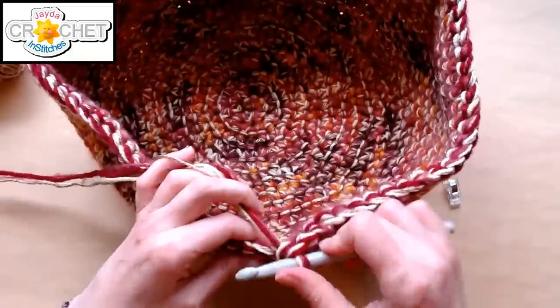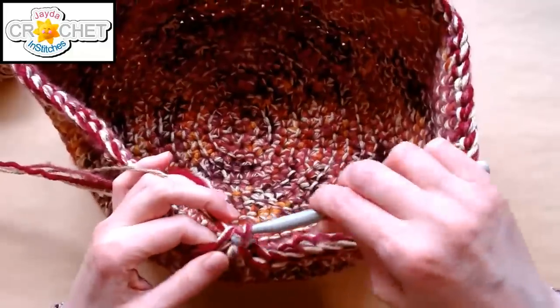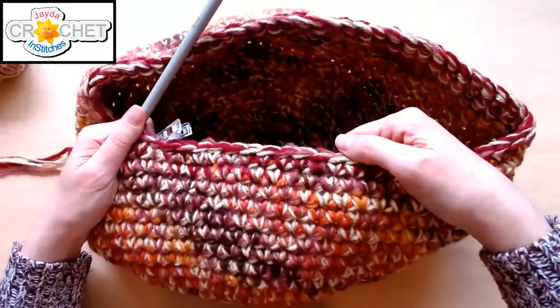All right, that is row 22 complete. Oh, making good progress. Starting row 23. Yay! And I think I've done about a whole row with the new wine color. And I'm going to say that was just the best option to choose, everybody.